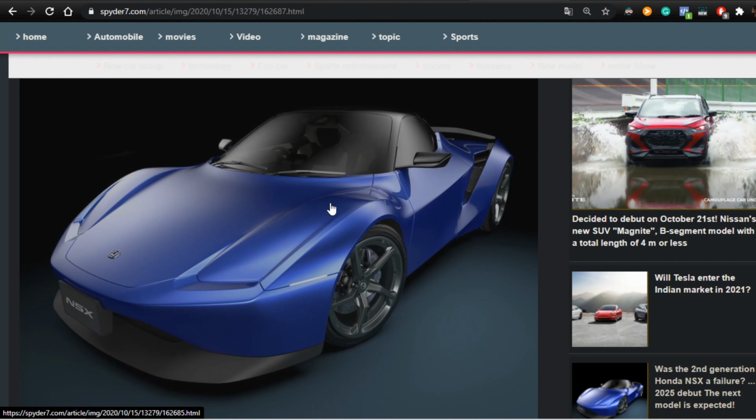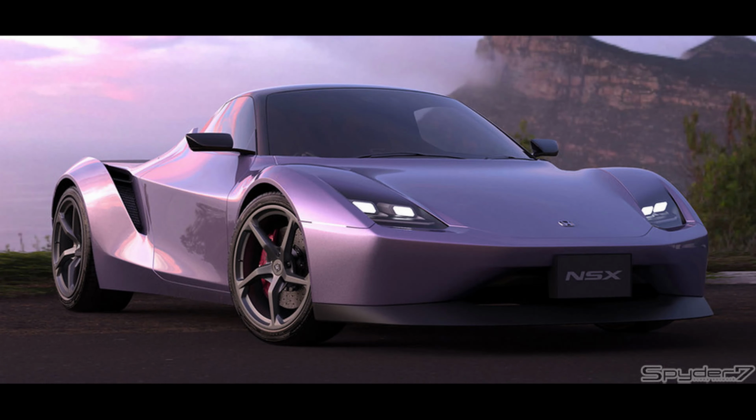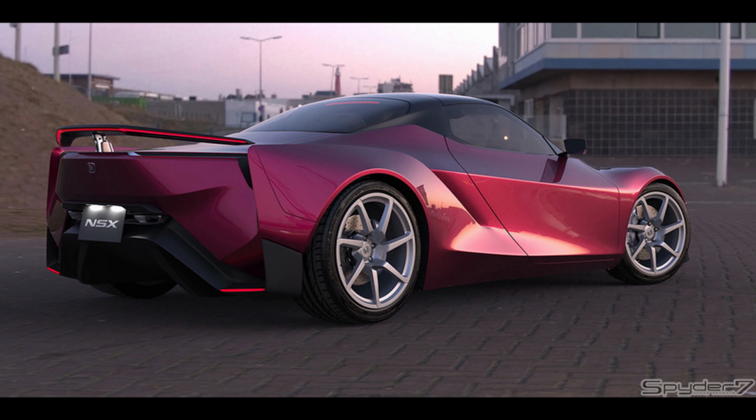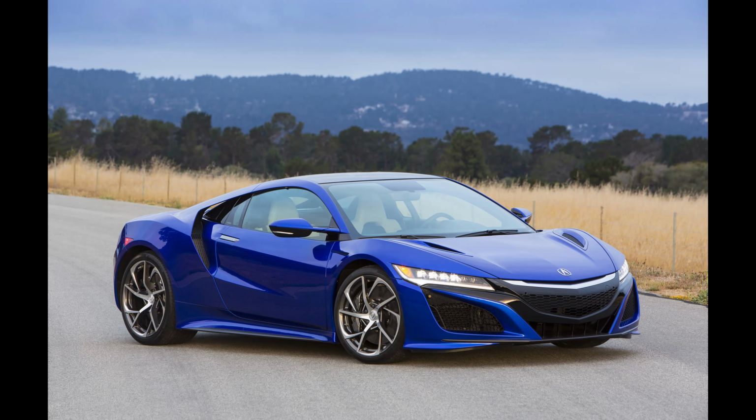Now they say these headlights mimic the pop-up headlights of the first generation. But what happens is this is like a translucent dimmable paint or material. So when the headlights come on, it shines through the body. It's kind of cool, looks pretty badass to me. The rear looks pretty simple, pretty clean. What do you think? Do you like these renderings of a third generation NSX, or do you like the current one more?